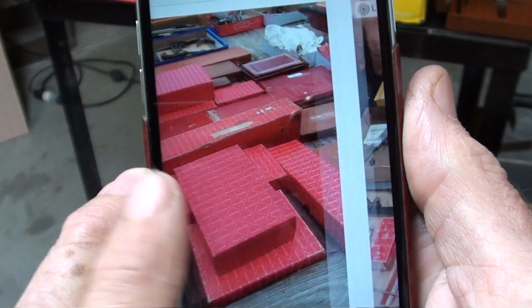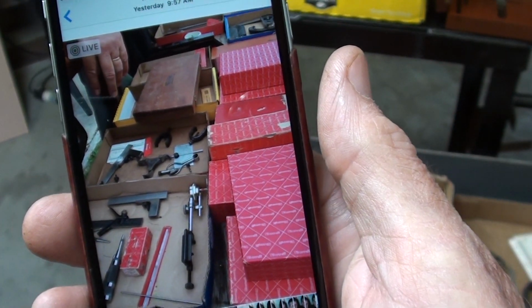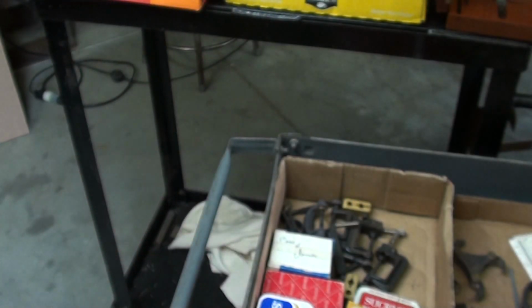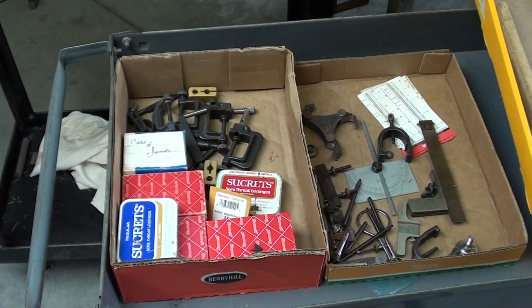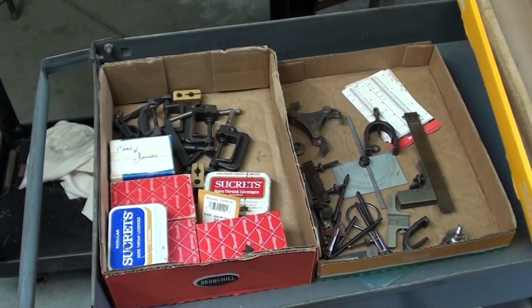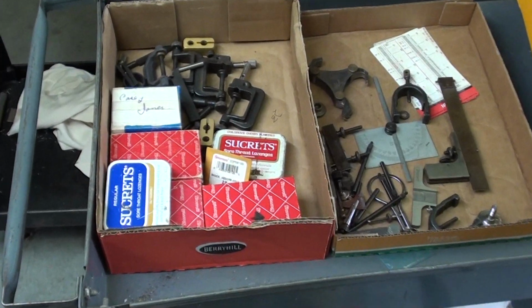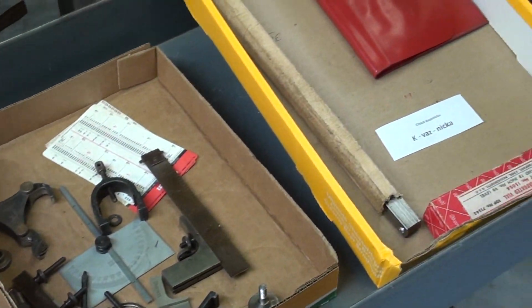Here's the lovely field of red at an auction, and yes, I did go to another auction, but I tell you, I didn't get anything cheap, and here's the results, and that's $398 worth of stuff that I absolutely do not need, but I'm like a man or a woman at a shoe store, you know, I just can't help it. So I think I'll make a separate video on what's in these different trays here.